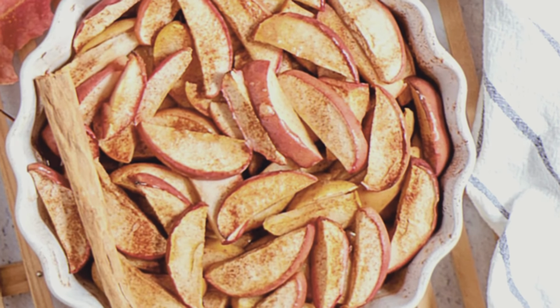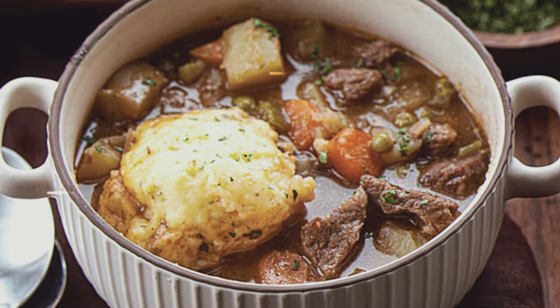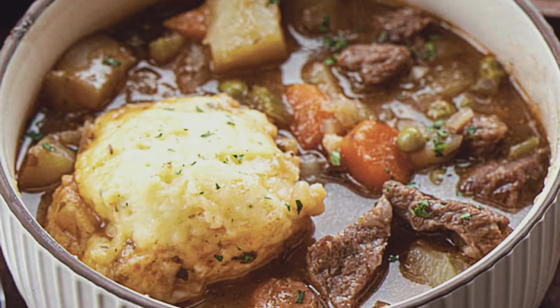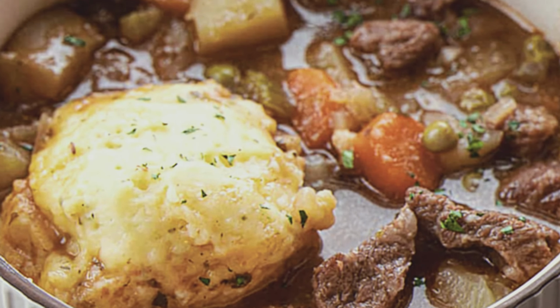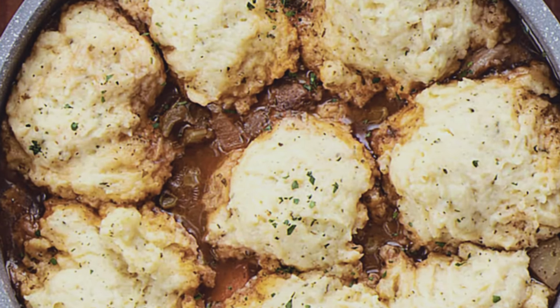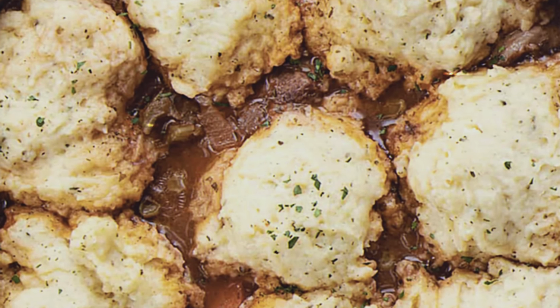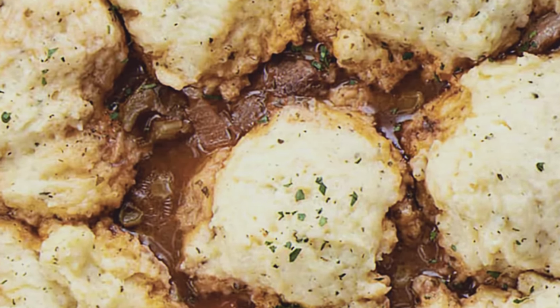Beef stew with dumplings, the meal that waited all day. Few smells can match the slow, rich promise of beef stew simmering on the stove. Add a layer of soft, pillowy dumplings on top, and you've got a dish that could make even the coldest evening feel like a celebration. Beef stew with dumplings wasn't a quick dinner. It was an all-day affair, the kind of meal that rewarded patience and filled a home with warmth long before it ever hit the table.